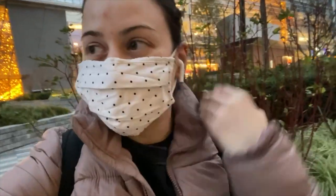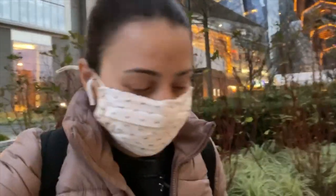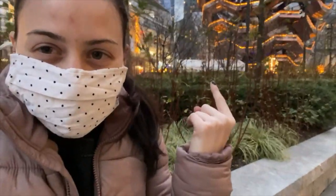I'm not gonna show you a lot of Hudson Yards today because Ashley and I are actually coming back here tomorrow and we're doing the vessel. Because I've never been up it. So I'm not gonna show you a ton about Hudson Yards, but I'm gonna go inside and warm up, and then I'll show you the tent when I get over there.